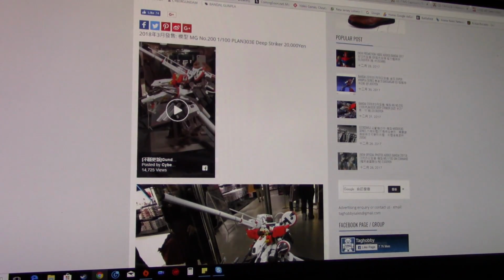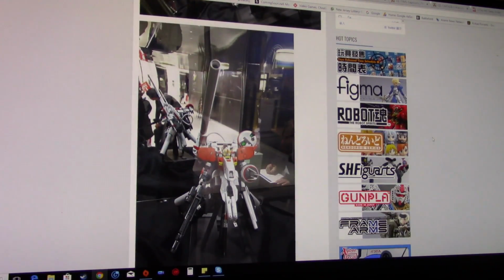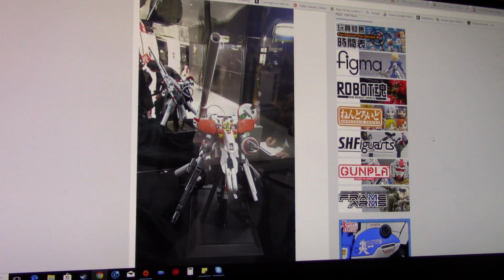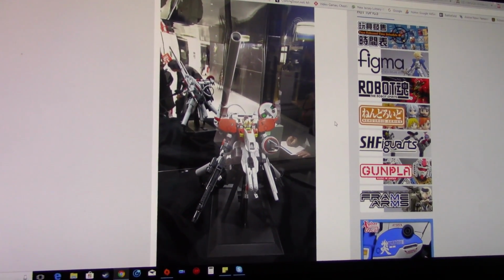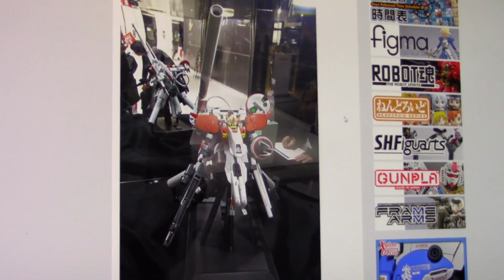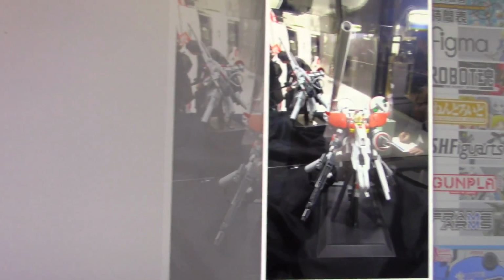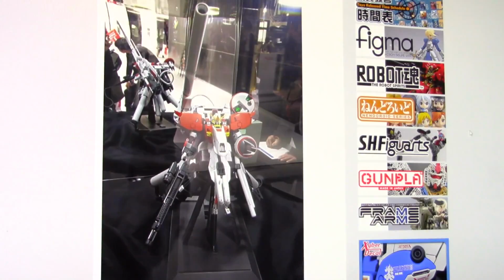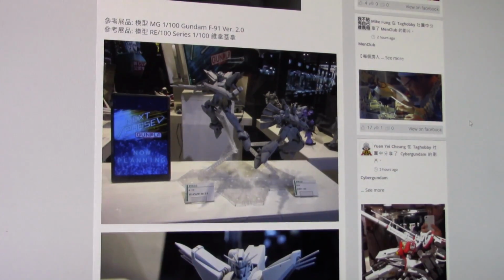There's a video on this that's on the site, so go to Tag Hobbies to take a look at it. And I have to say that it looks really nice. It looks really awesome to see this kit firsthand right there. Check that out. Cool. That's very nice. But that's not the only thing that they're showing here on this site.